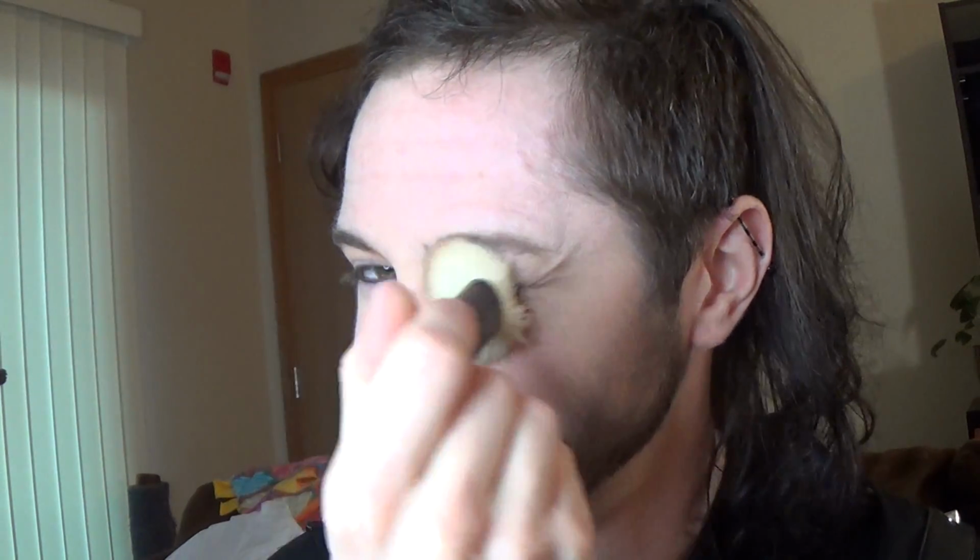Just do this whole area. Maybe if I cover it up, it'll be like it never happened. If only real life worked that way. Oh, that's just for my glasses. I'm trying to cover up the dent in my face from my glasses. Well, I guess I can't cover that up, so that's just going to stay there.